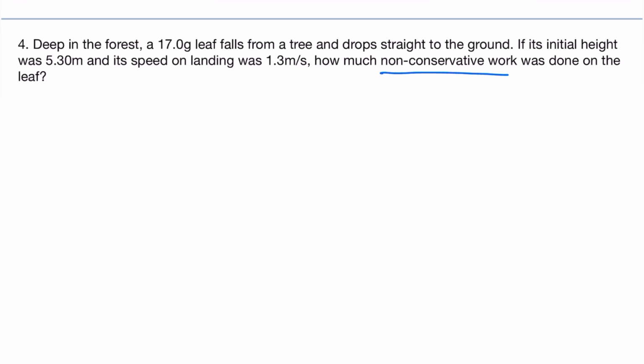So like when this leaf falls to the ground, if its final kinetic energy is different from its initial potential energy, that means that some of that energy got converted into something else. So for this question, we're just going to solve for the potential energy of the leaf before it fell, and then the kinetic energy once it hit the ground. So first thing we're going to do is we're going to solve for the potential energy.